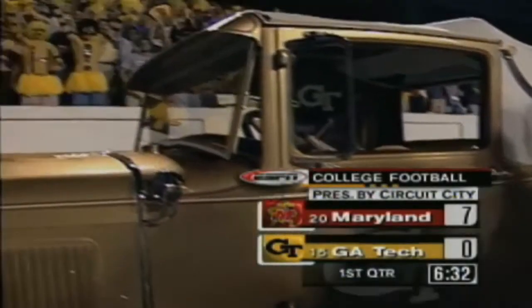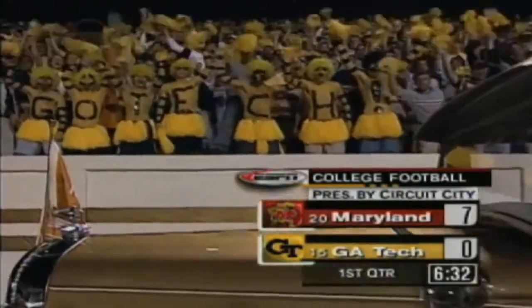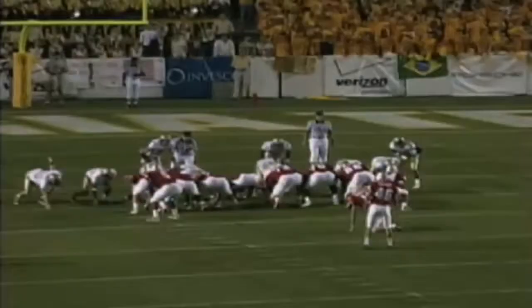Back at the home of the Ramblin' Wreck. College Football Thursday night presented by Circuit City. Maryland goes for the fake field goal and it doesn't work out. 7-0, the Terrapins lead. Lee, let's go back to the fake field goal.